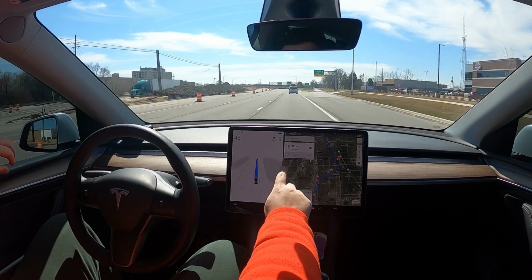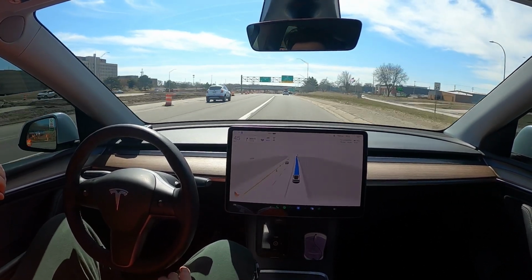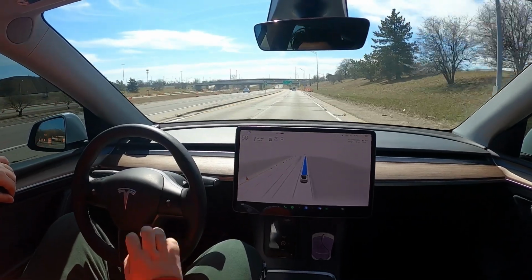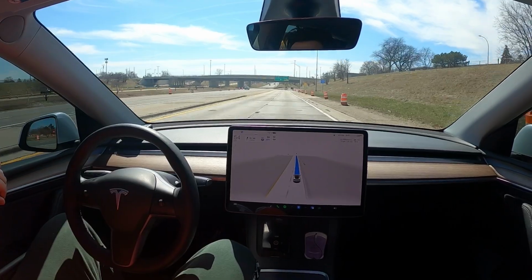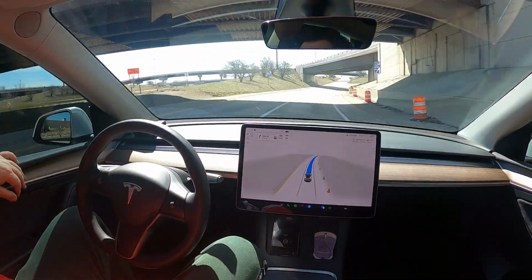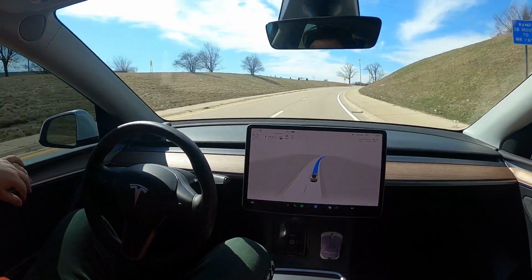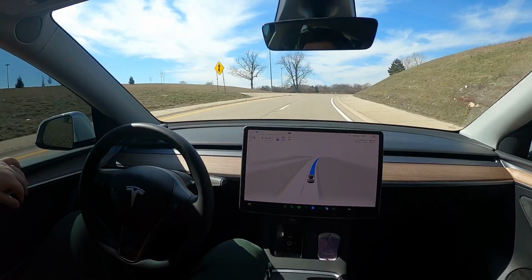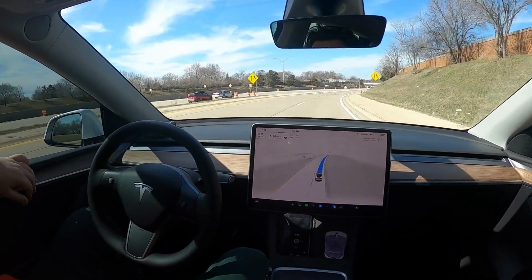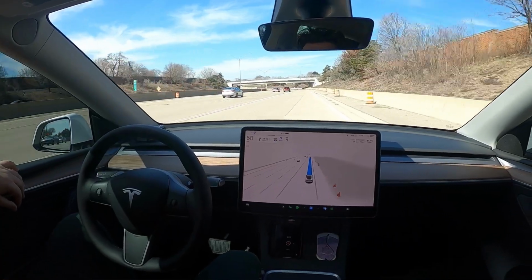Alright, let me just make sure the navigation point is set correctly, and I'm going to do a full screen here. Alright, cool. I was just about to put the speed up. Should be going a little bit quicker now as we get onto the interstate here. Okay, that's good. It's already bumping itself up to 70. Good. That was good.